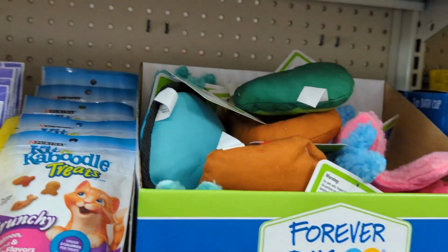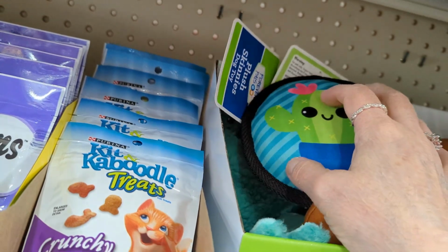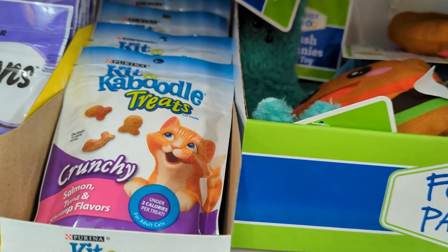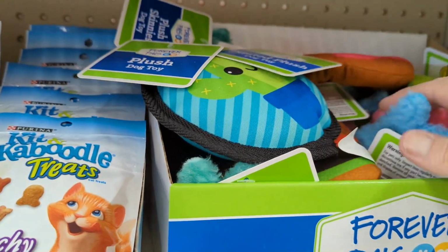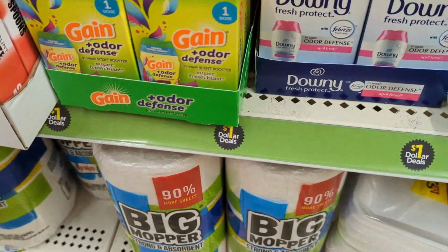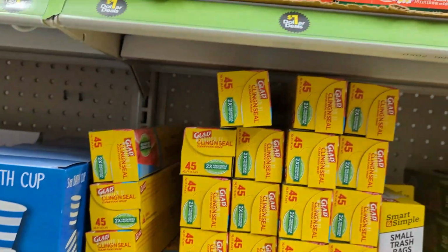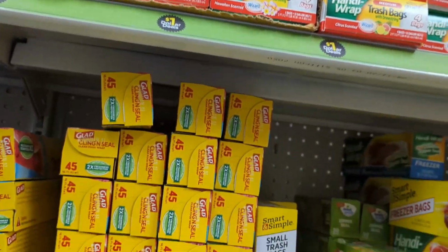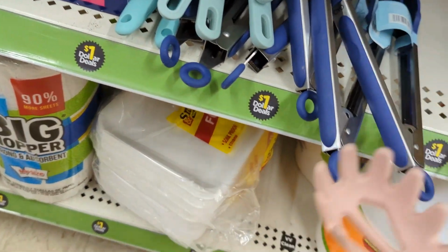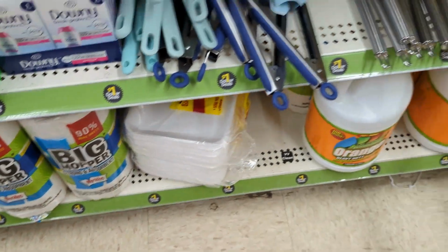Okay, little forever pals. Oh, little avocado, little cactus, little dog toys. Austin would rip that up in no time. Maybe not this one, but Deezy would. That'd last 5 whole minutes. Downy Fresh Protect Odor Defense for $1. Give it a try. Freezer bags, trash bags. These are nice little spoons for $1. Pink and gray, and then the tongs in blue, and then a little spatula.